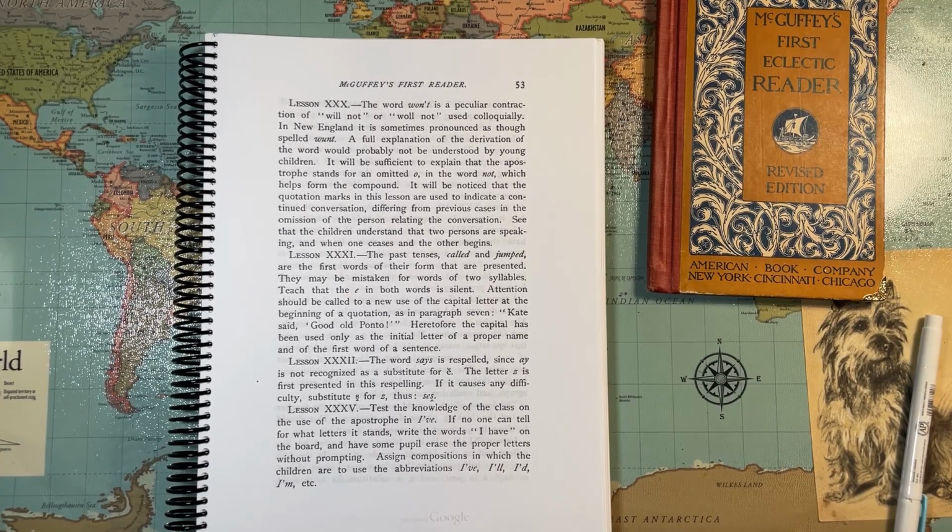Lesson 32. The word says is respelled since AY is not recognized as a substitute for E. The letter Z is first represented in this respelling. If it causes any difficulties, substitute S for Z, thus says. Lesson 35. Test the knowledge of the class on the use of the apostrophe in I've. If no one can tell for what letters it stands, write the words I have on the board and have some people erase the proper letters without prompting. Assign compositions in which the children are to use the abbreviations I've, I'll, I'd, I'm, etc.